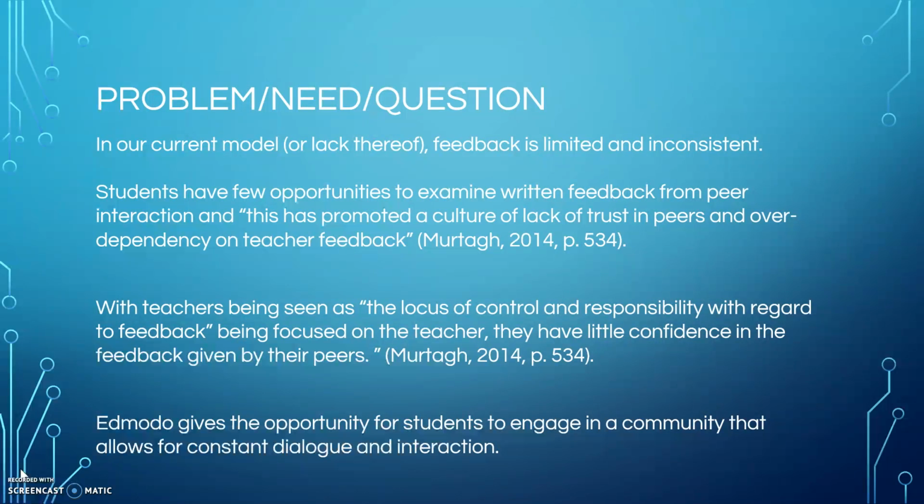In our current model, there is a lack of feedback. Since there's no common assessment program, assessment looks different in every class. Not only do students have limited access to teacher feedback, but also peer feedback. And this has promoted a culture of a lack of trust in peers and an over-dependency on teacher feedback. Unfortunately, teacher feedback isn't great. Peer feedback isn't great, so students really don't have an idea of where they stand compared to their peers and coming from their teachers.